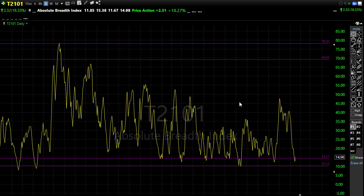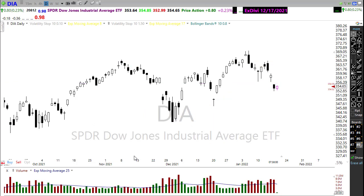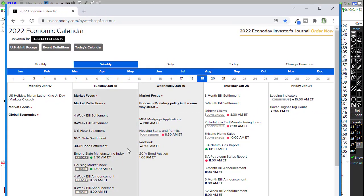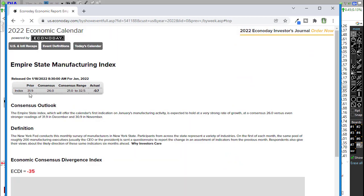And then let's take a look at our economic calendar for today. We do have a few things that we're going to want to be paying attention to this morning. We've got these housing starts coming out this morning, and boy, I tell you, hopefully they come in a little bit better than we saw on some of those numbers yesterday. That Empire State Manufacturing number was horrific yesterday. Let me show you here. The Econoday consensus had this at a relatively high number. The prior was 31.9. They were looking for a 26, and it came in at a negative 0.7.